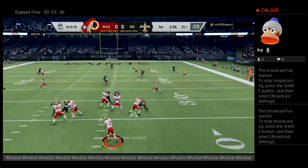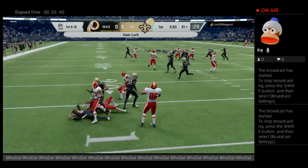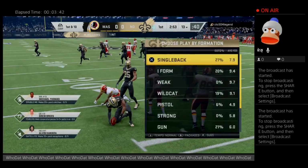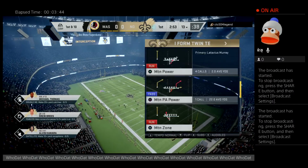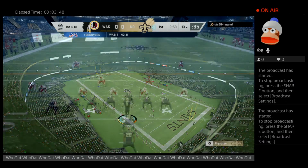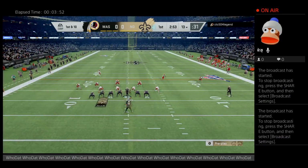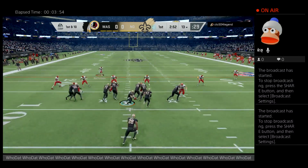Haskins looking to throw on 1st down. Into heavy traffic, and it's intercepted. Picked up by Marcus Williams. And a big turnover there as his guys will get the football back. So Breeze going to lead the Saints up here, 1st and 10 at their own 13.